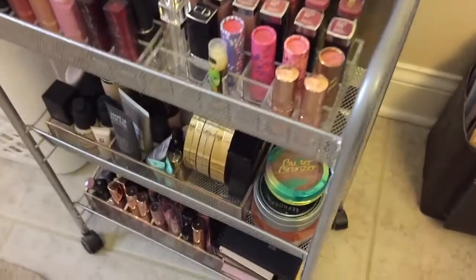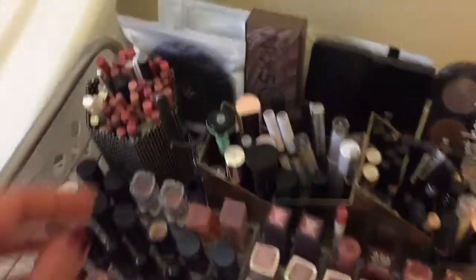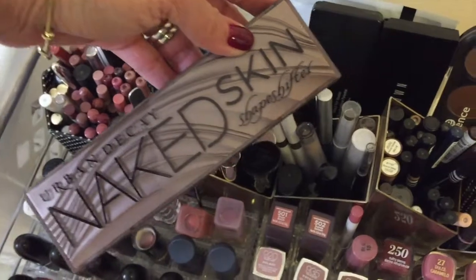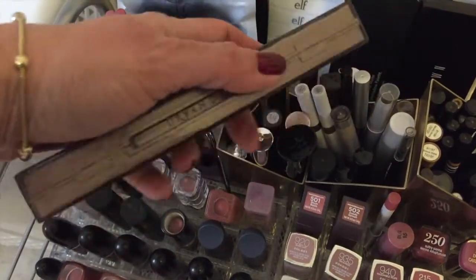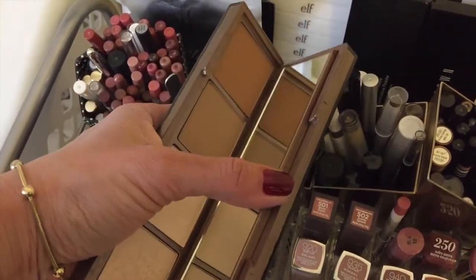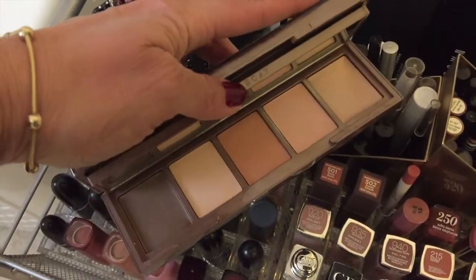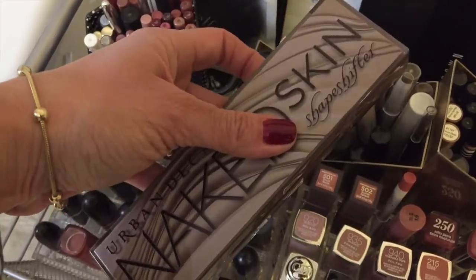Now the next step would be contouring, and that I have a little bit of a pickle there because I have this one that is a contouring palette by Urban Decay Naked Skin. But I rarely use this. And this would be a really good one to pick because it has powder products and then it has cream products on the other side. So it would be a really good all-encompassing kind of pick. But I don't use this one as much.